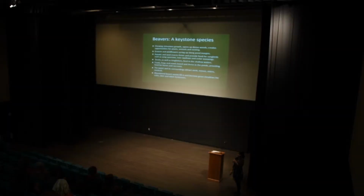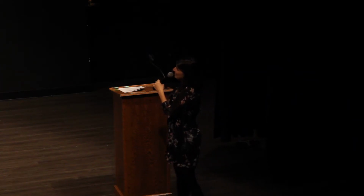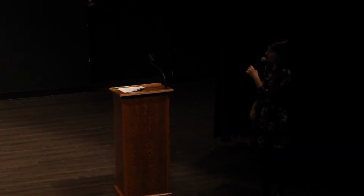And then, of course, all the life that comes with creating these beautiful wetlands. It's fresh water, which is a source for a lot of different species, insects, bird populations. Salmon is also really significantly attached to beavers and beaver activity. And then, of course, water brings in other mammals, ungulates. So you can see that they're incredibly important.